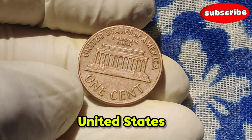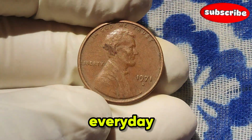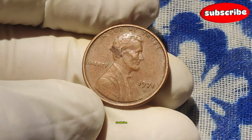During that period, the United States faced rising inflation, changes in global currency systems, and increasing demand for small change in everyday commerce. The U.S. Mint responded by dramatically increasing production to ensure enough coins were available for circulation.